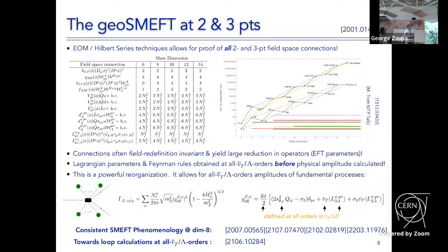One of them includes a nice fit to electroweak precision data from Tyler Corbett, Mike Trott, and Andreas Helset, where they really expose how useful it is to use this kind of formalism, then expand, no mistakes included, all cancellations present, to do a dimension 8 fit. You can also start to calculate a loop. The Higgs tadpole has been calculated where each vertex holds at all orders in v over lambda. That was by Tyler Corbett.